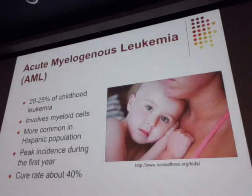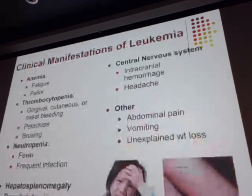With AML, acute myelogenous leukemia, or myeloid, you'll hear it both ways, it's 20 to 25% of the childhood leukemias, and it involves the myeloid cells. It's more common in the Hispanic population. Usually the peak is by the time they're a year old, when most of those diagnoses happen. And the cure rate is only about 40%. So it's quite a bit lower, and it's pretty swift, severe treatment too, same as ALL.